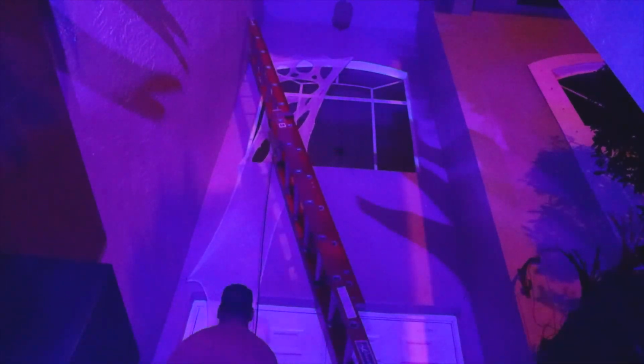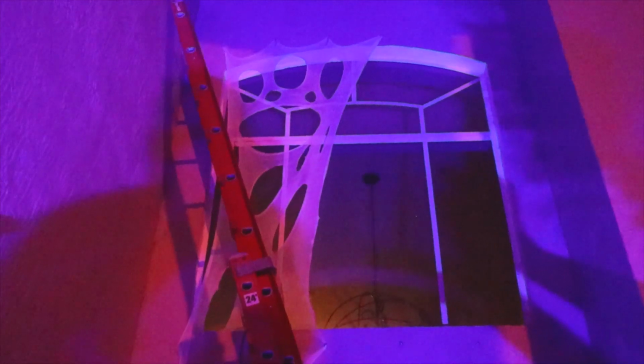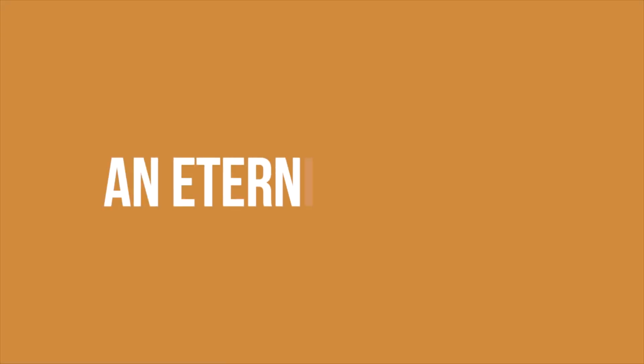Okay, as you can see, I did the first strip. I still gotta cut holes there, but looks interesting. I feel like it needs a lot more.